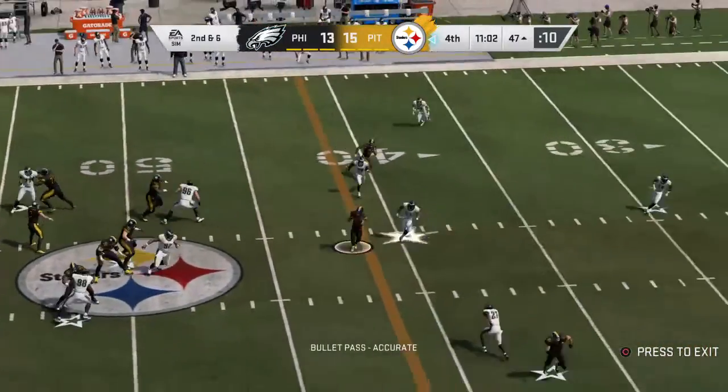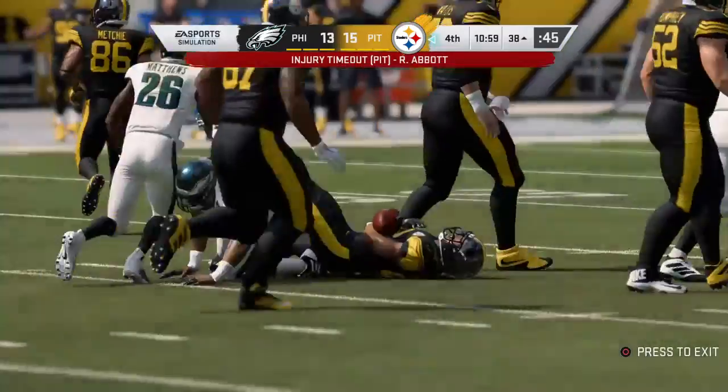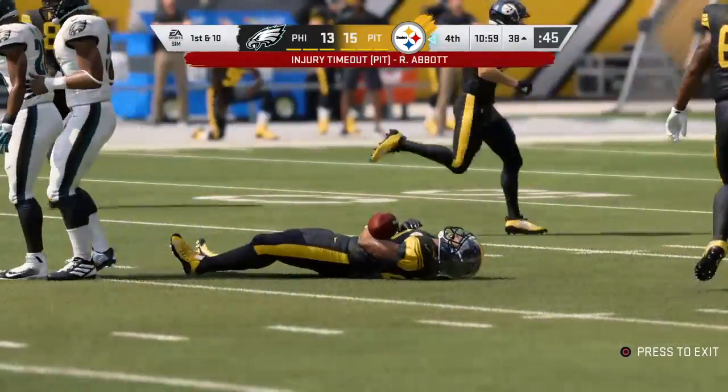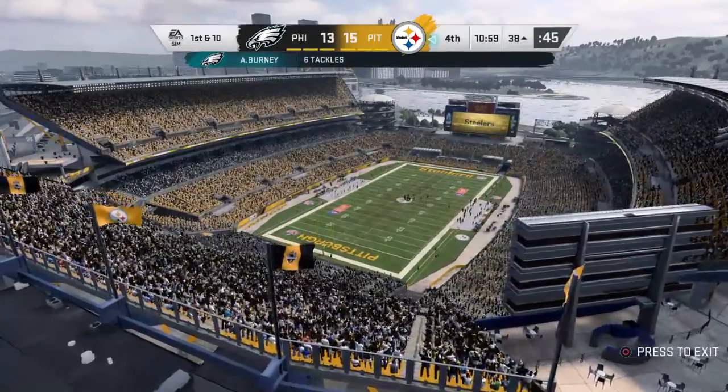To throw on 2nd down. Bartholomew. Now he'll dump it underneath to his running back. Complete. Now after the completion, we're going to get a timeout, an injured player. While the training staff takes a peek, we'll take a break.